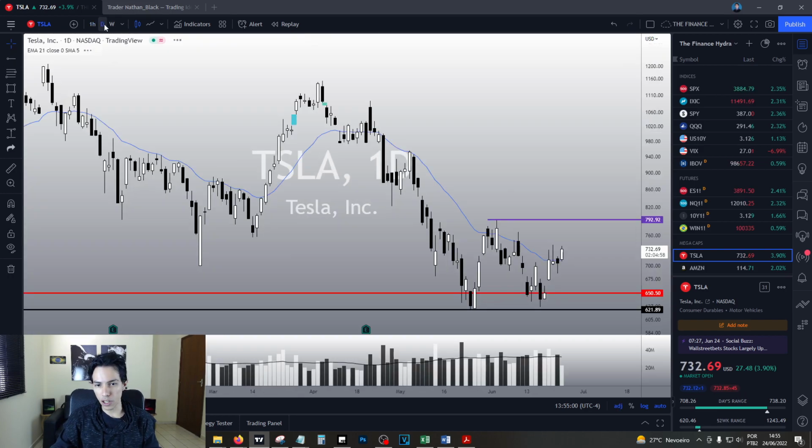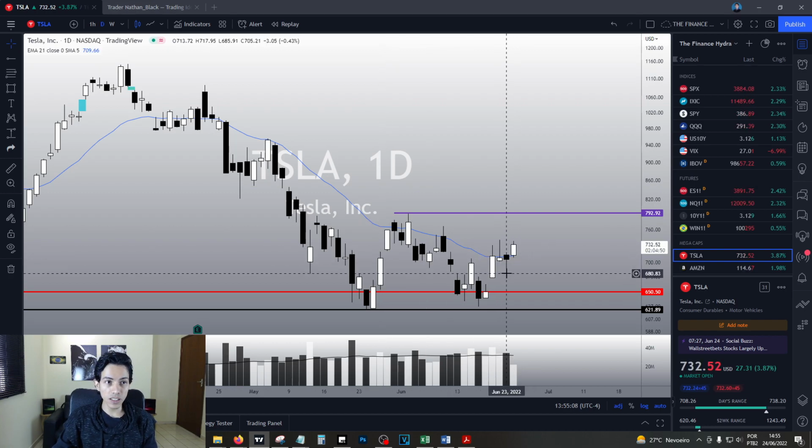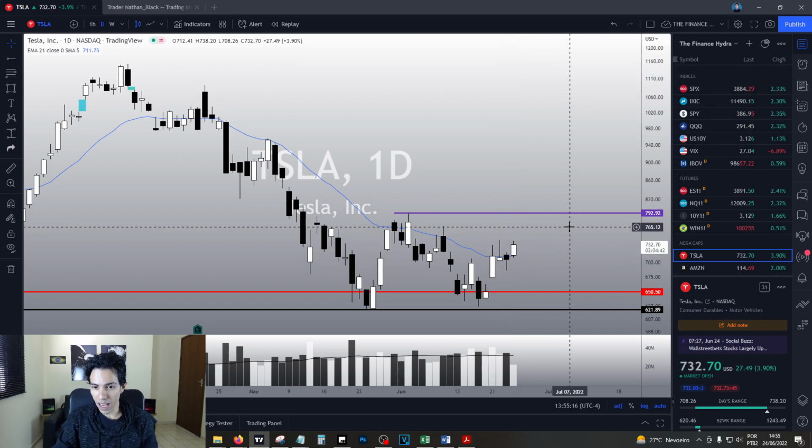Now, in the daily chart, Tesla is reversing the trend. We are breaking the 21 EMA. The 21 EMA is pointing up right now. Yesterday the EMA was at 709, now it's at 711. So yes, the EMA is trying to point upwards right now, so Tesla is indeed trying to reverse.